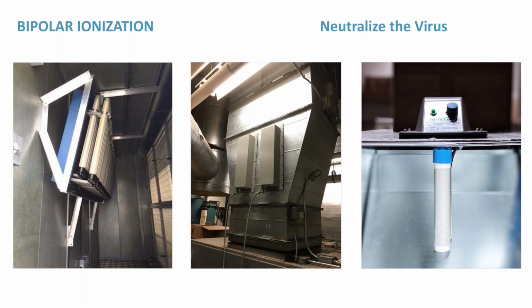And the image on the right is something that is utilized when you're not looking at a system-wide application of bipolar ionization, but perhaps you have one specific room that is part of a greater system that has a greater need or a greater concern. You can mount these directly in the duct with much smaller bipolar ionization tubes, and address specific spaces.